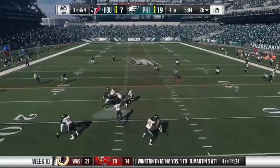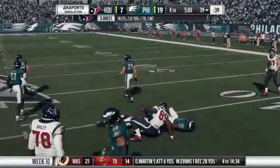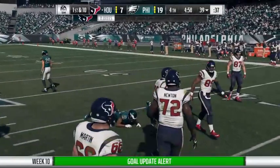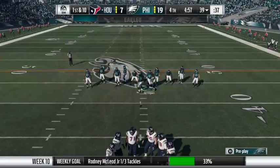From the gun on 3rd down, Breeze found his target, it's Anderson. And he's got the first before he's brought down at the 39-yard line. They get 14 on that one. Good for a Houston 1st down.